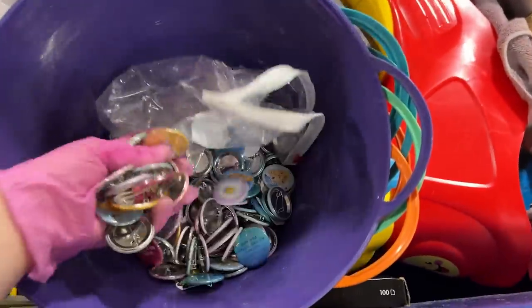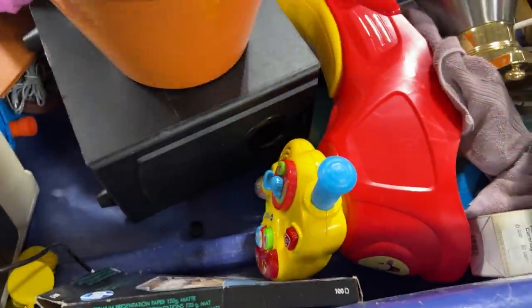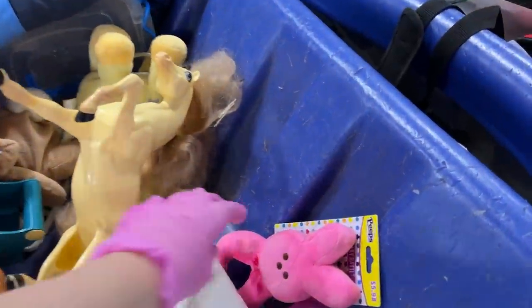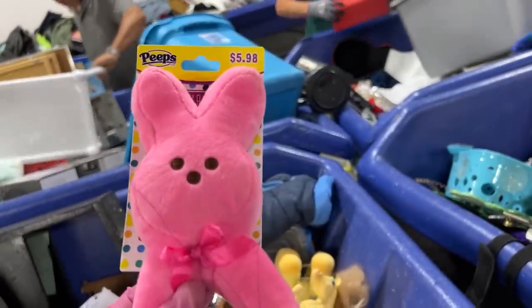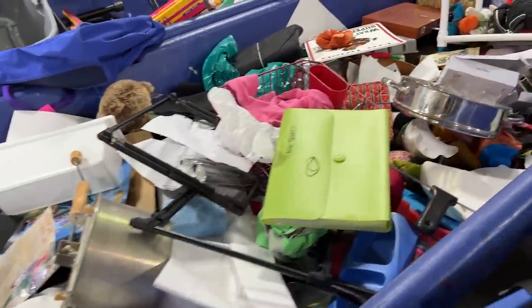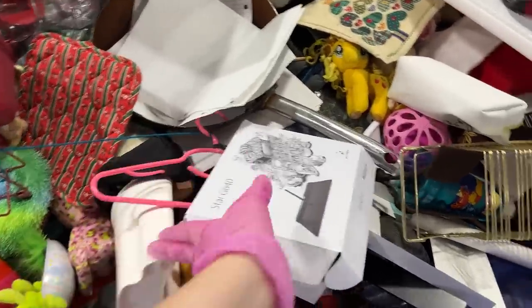Oh, buttons. Button collection. Some Dollar Tree bins. Oh, golf clubs and dreaded hangers. Okay, what is this? A Peeps baby rattle. Well, that is cool. I don't know if I'll get it for the collection, because it's a rattle. I don't know. Oh. What do we have here?